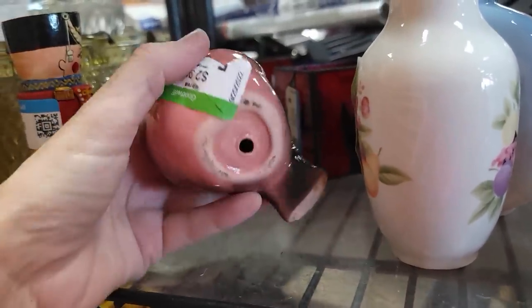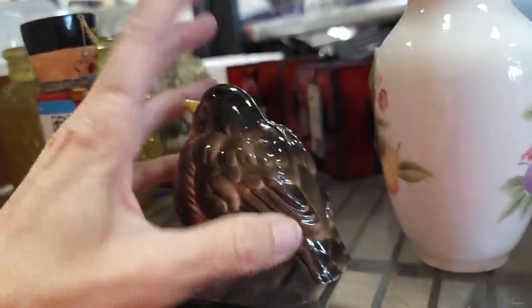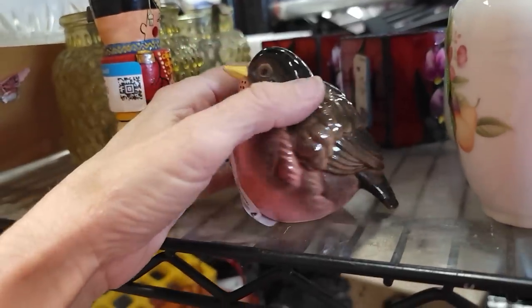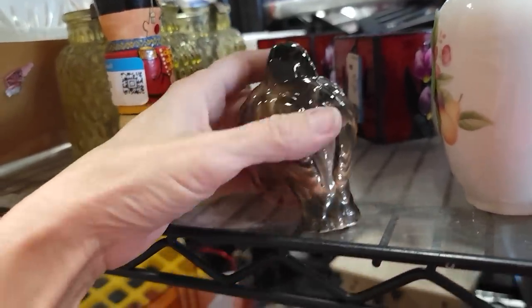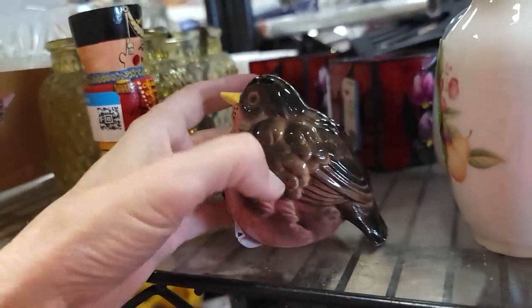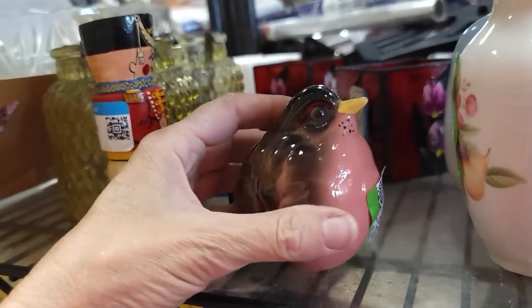Now that I'm finding that there's some nice birds. Is his tail supposed to be like that, or is it broken? Well, I think it's got to be like that, or he wouldn't sit. Or was he meant to sit like this and his tail is broken? What do you think? It's $2.99. You know I'm going to rescue him.